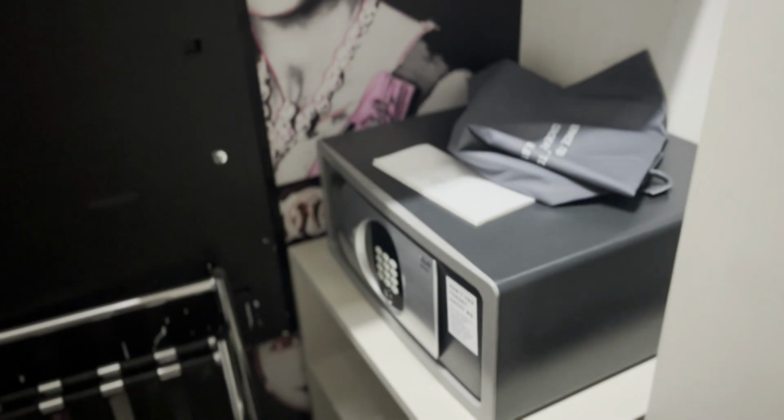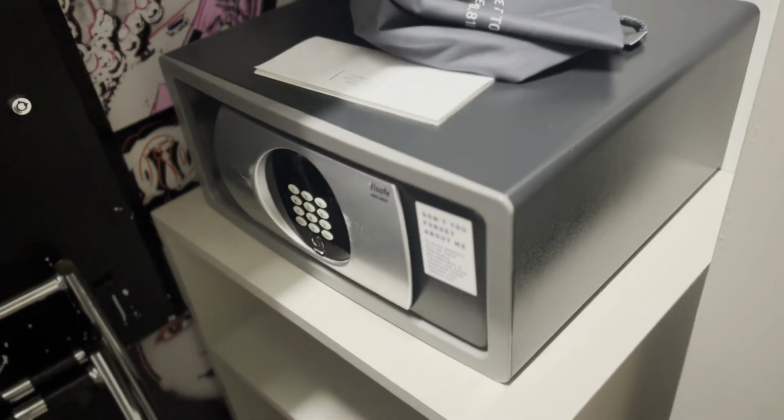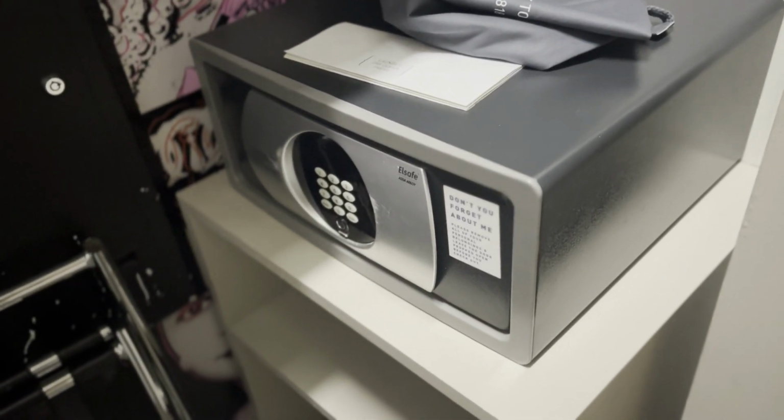I will mention as well, the safe is still locked, but that said, you do need to have someone in the room in order to unlock that. I guess in case you have any valuables in there, you can accuse them of stealing or something like that. But yeah, this is still locked, unfortunately. We do not know the PIN.